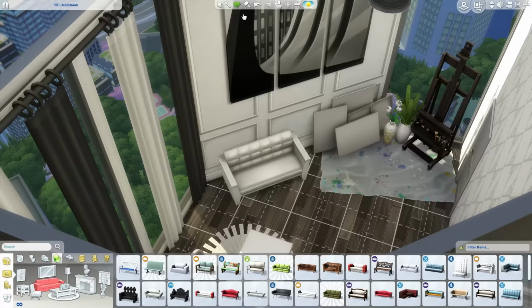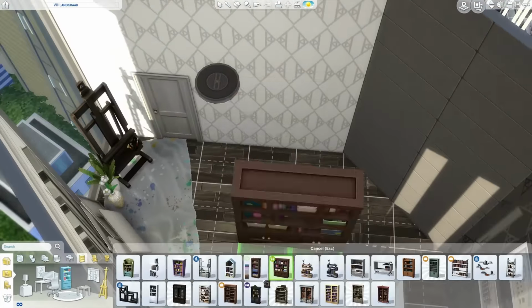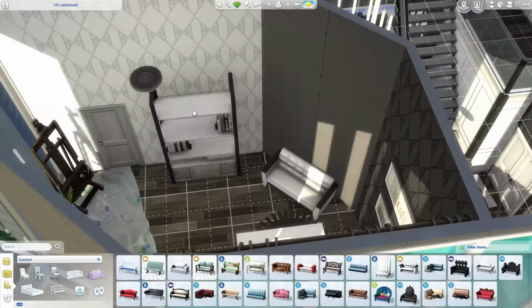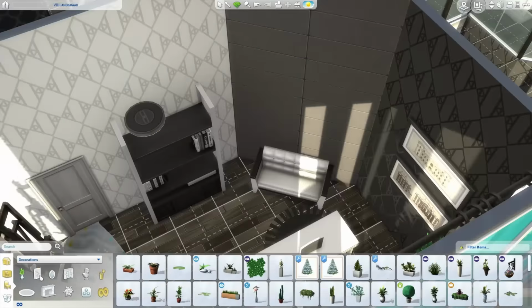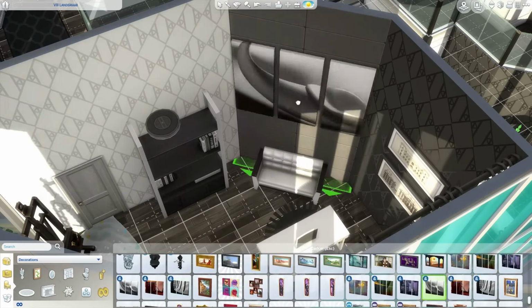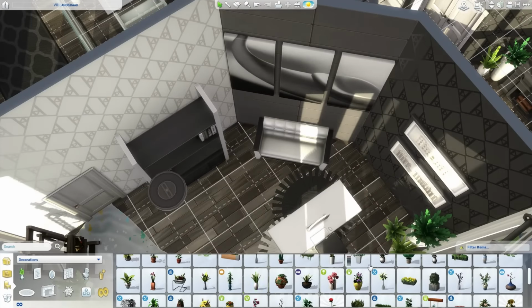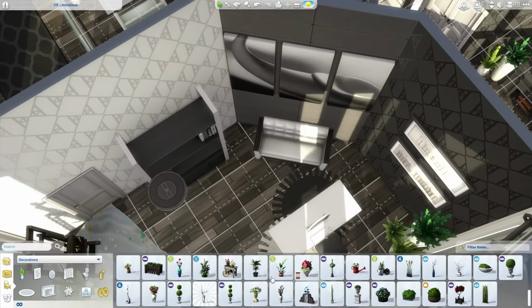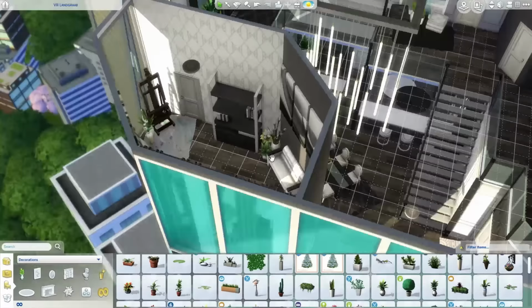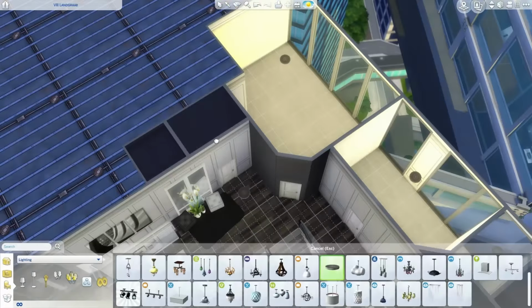To be honest, I don't even know if Shelby's ever going to get to live in this apartment. It's so expensive. I think it's like 117,000 simoleons by the time I'm finished with it, which I think we have maybe 10,000 in our bank account at the moment. I don't know, maybe I'll cheat them in. No, let's be real, I'm gonna cheat them in at some point. It's like with teen pregnancy story, yeah.